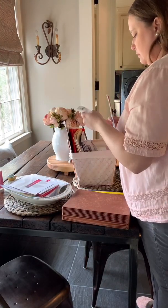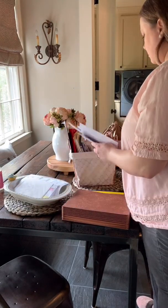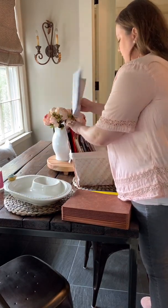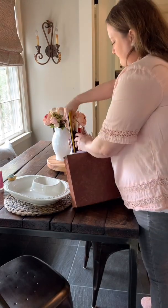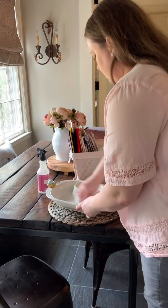Now I'm just filing away all these random pieces of paper that I like to collect. We usually just throw them in this little bin here, and then I go through filing away what I need to file away. I feel like baskets are an easy way to put all your folders in. That way they're all nicely corralled in one area.